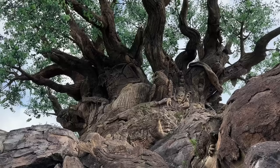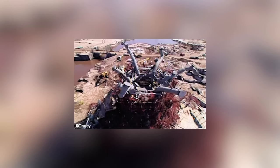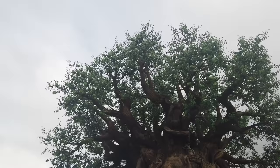Now, while I did say this is not an industrial building, I kind of lied to you because while it doesn't look like an industrial building, it actually is. It's made out of an oil rig that they were able to then cover in plaster and create all these different animals around it. The Tree of Life stands at its tallest point 145 feet tall and it's 160 feet wide. It also has over 100,000 synthetic leaves on it to bring it to life before your very eyes.